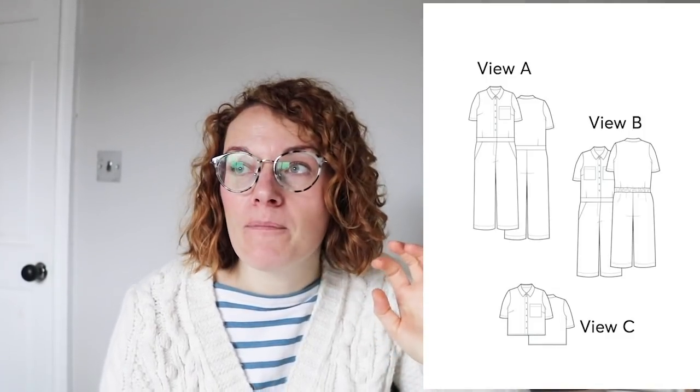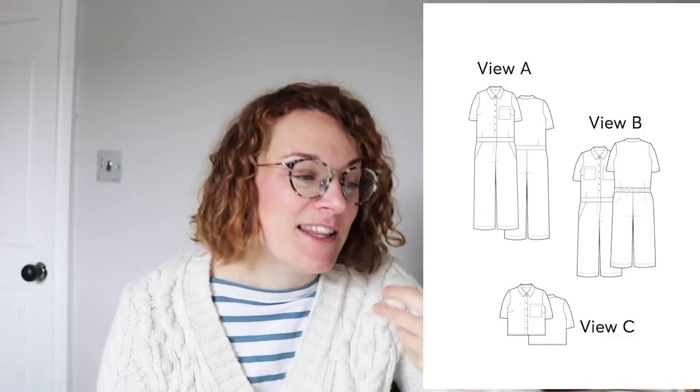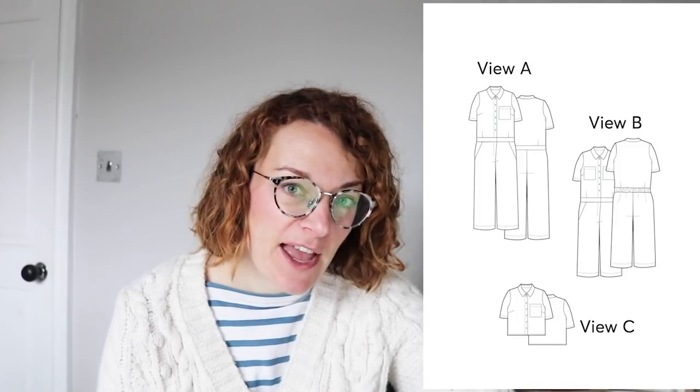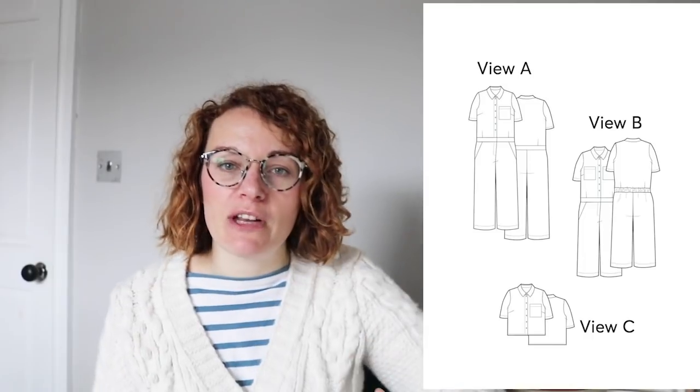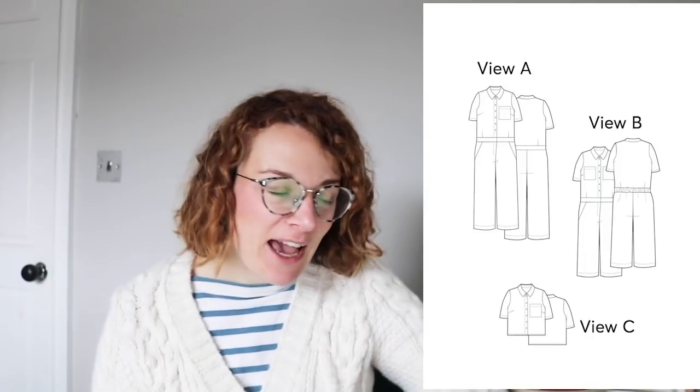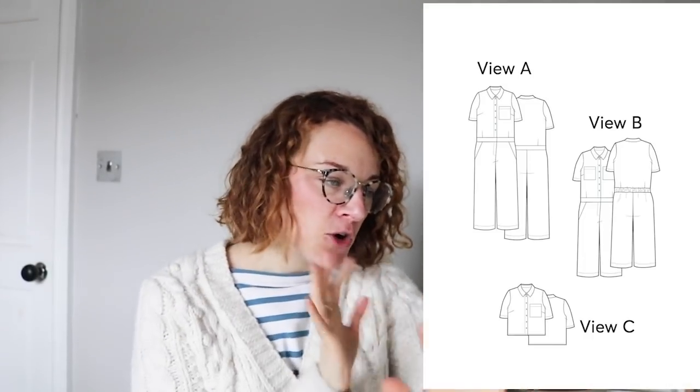If you are larger bottomed, this is the one to go for, I would say. And if you want it cinched in a bit, I think View A is great if you want it really relaxed fit. If you're a slightly athletic shape, this is the perfect option for you.